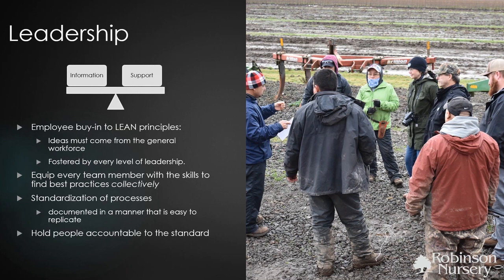I now realize it is about equipping every team member with the skills to find best practices collectively. When you first see a team achieve this on their own, it is an amazing experience and the start to exponential growth. In order to have employee buy-in to lean principles, the ideas must come from the general workforce while being fostered by every level of leadership. Without this balance achieved, it is easy to slide back into performing tasks the old way.